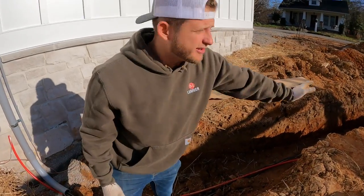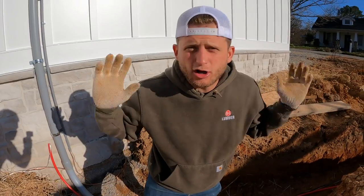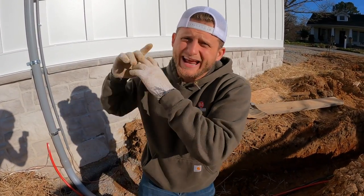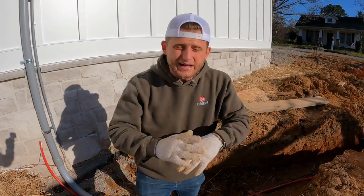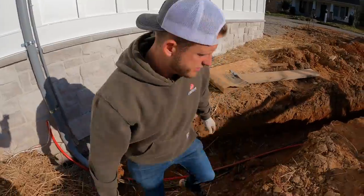So we're gonna get this entire thing backfilled. We're gonna keep progressing. We're also gonna get the sewer line dug out. We're gonna get all these utilities done. Then I gotta go to the back and get all the little holes dug so that we can actually get that back deck done as well. So a lot of digging to do. Mini X, skid steer, all that good stuff. Let's do it.